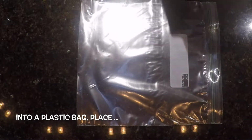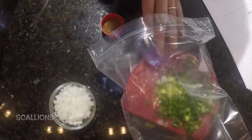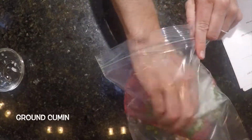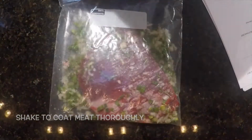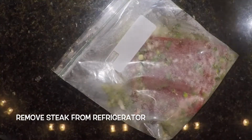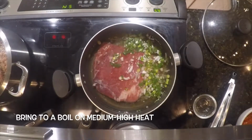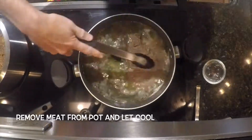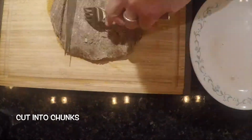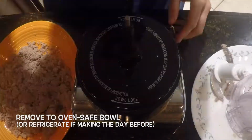Into a plastic bag, place the flank steak, garlic, scallions, onion, ground cumin, salt, and pepper. Shake to coat the meat thoroughly. Refrigerate for at least 2 hours. Remove the steak from the refrigerator. Place the steak in a large saucepan. Add water. Bring to a boil on medium-high heat. Lower the heat and simmer for 1 hour. Remove the meat from the pot and let it cool. Cut it into chunks. Run the meat through a food processor until powdered. Remove to an oven-safe bowl.